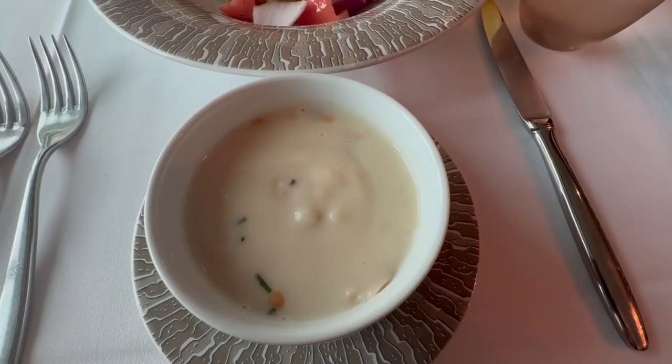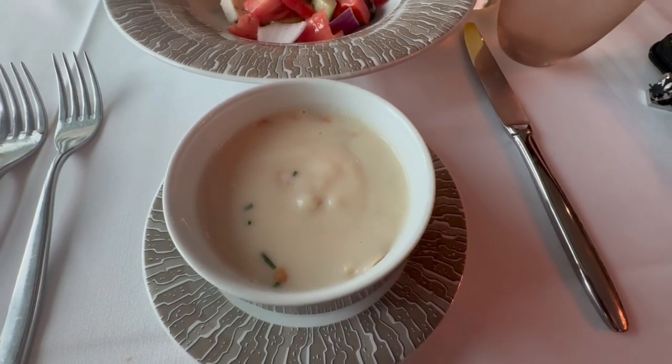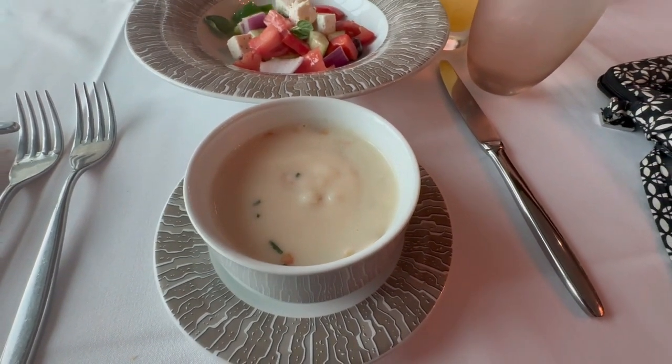So for myself, I had the Caesar salad and the French onion soup. And I had the cauliflower soup, and I also had a Greek salad. Okay, and what were your thoughts on what you had? The cauliflower soup was the best soup I've had on a cruise ship. And that's saying a lot because I've been on, what, 27 cruises now? That's a humble brag. I'm not bragging, but I just want to compare the fact that I love soup and I eat a lot of soup.